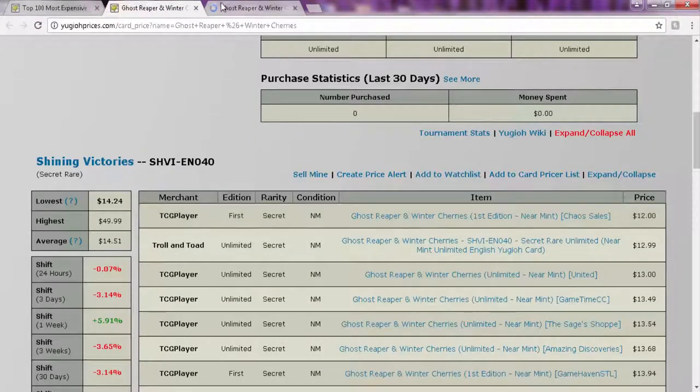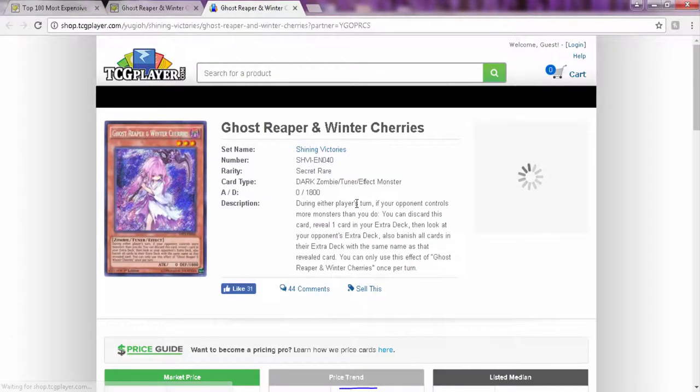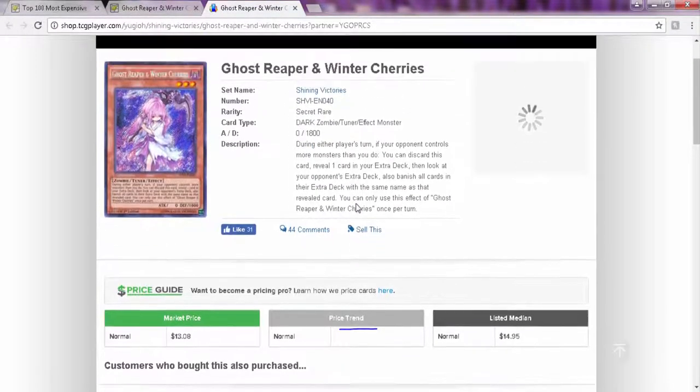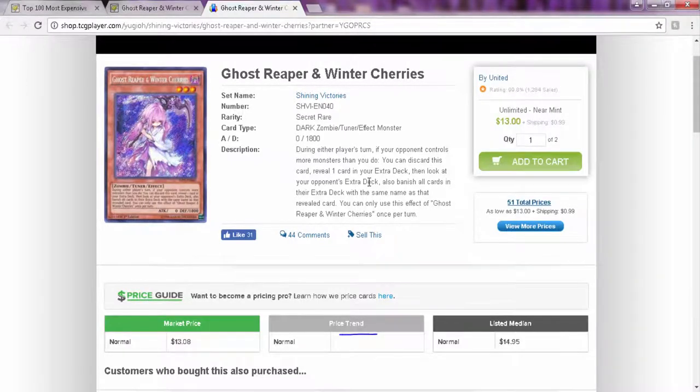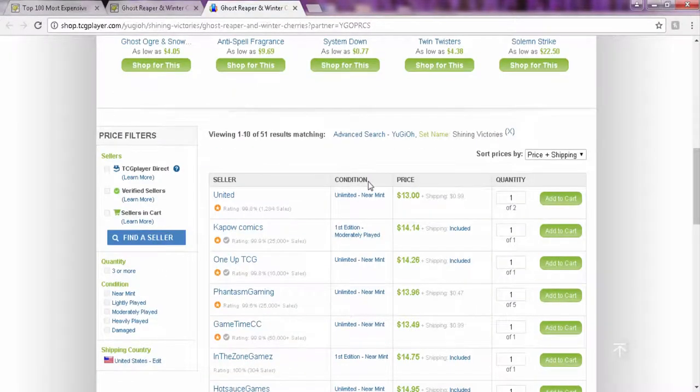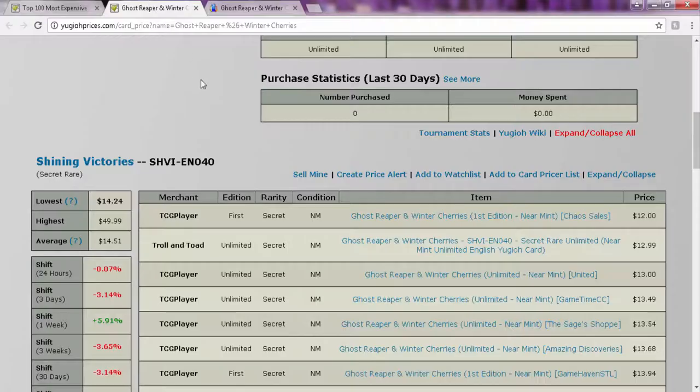Hold on, time out. Let's see if this is real. I may have to pick some up as we speak, because that's how invested I am in this card. I really believe this card is going to skyrocket. Let's see, is this $12? Come on, man. Look, what is going on today? $14. I'm going to wait a little longer.